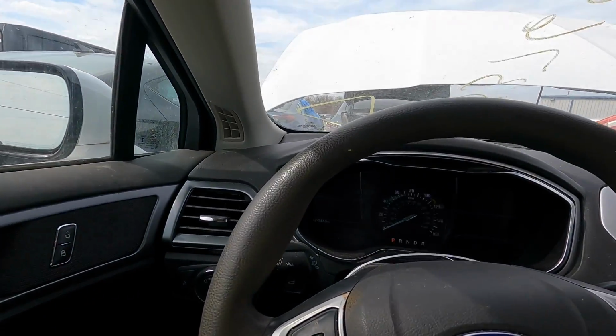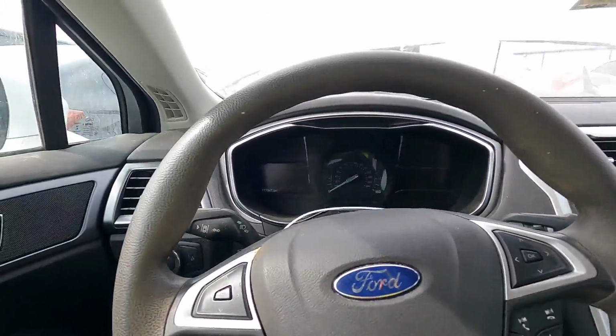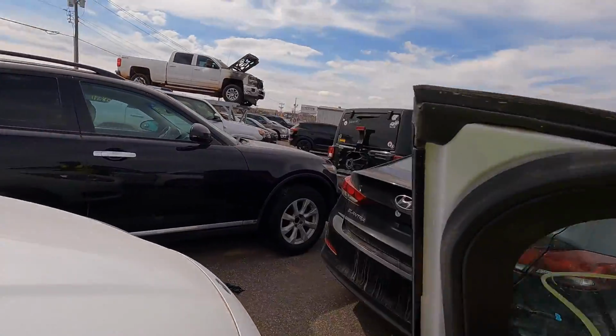Okay, does it have remote start by chance? Let's see. No, it does not. Okay, well, $4,000, guys. What do you think? I would call it well-loved.